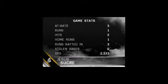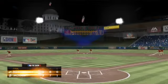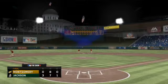A handful of fine individual performances to choose from in this one, boys. But what do you say we go ahead and let this man take home the hardware? He's our top player of the game. Yeah, he came through with a couple of hits, but more importantly, that big home run, which really led his guys to this victory. So that just about does it.